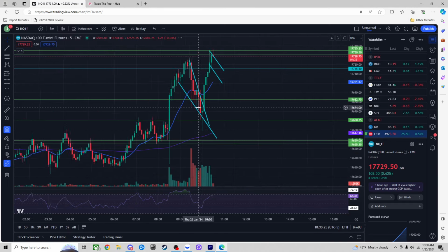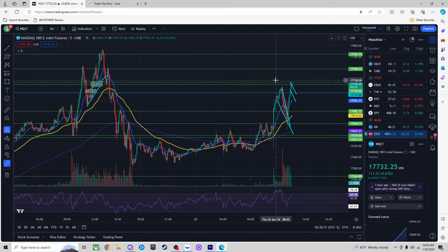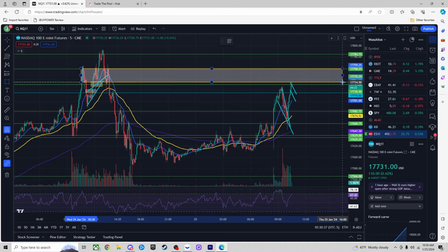I'm going to put it on the 5 minutes so we can see a little more. Get rid of some, well, those are some good levels. We'll keep those there. I like the chances of us getting at least the push up into this range right here.